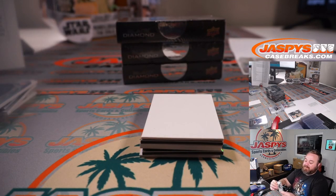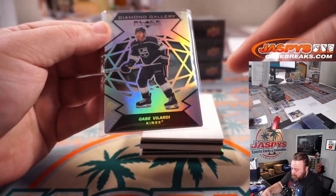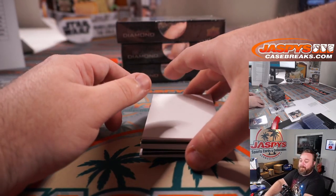Diamond Gallery. I think this is such a cool looking card. It's got so many different things on it, though. It's hard to get them over. Attention to detail. There you go. Because all of those, literally, you got to get it over. It's like a die cut on top of acetate on top of die cut on the back as well.